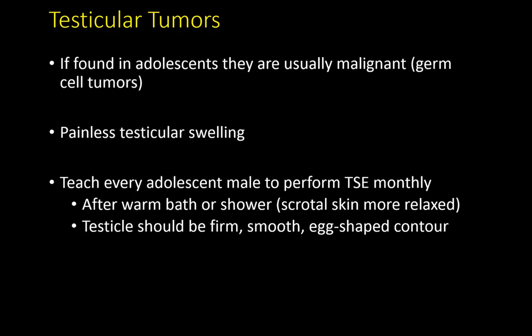Testicular tumors should be mentioned because they typically happen in younger men. If they're found in adolescence, they are typically malignant, typically germ cell tumors. They present as a painless testicular swelling. This is why we need to teach every adolescent male to perform the testicular self-exam monthly. They should do it after a warm bath or a shower, when the scrotal skin is more relaxed and you can feel better. The testicle should be firm, smooth, and egg-shaped in contour, and any abnormalities should be evaluated.